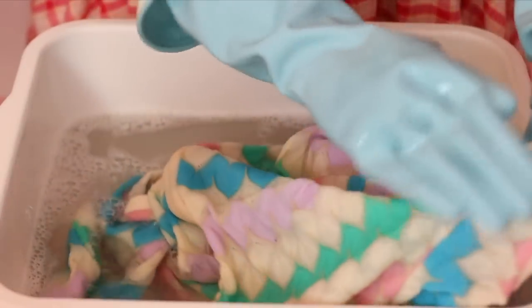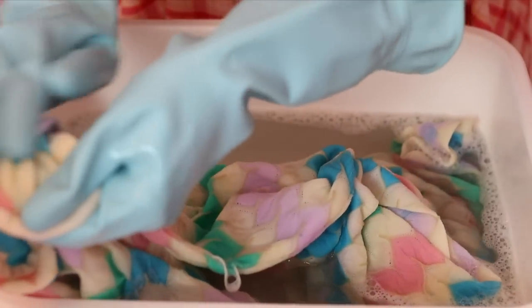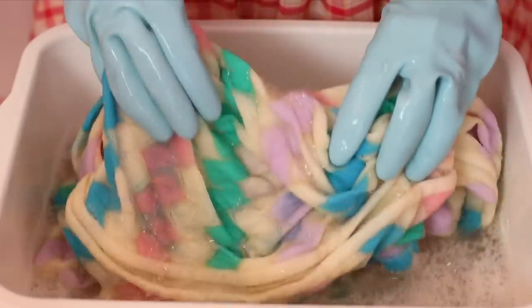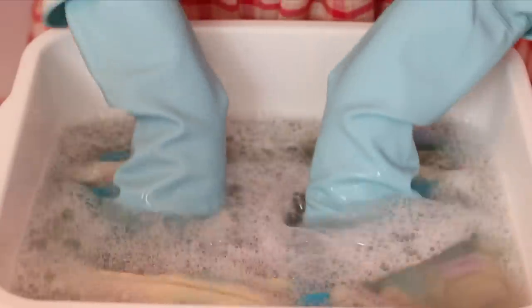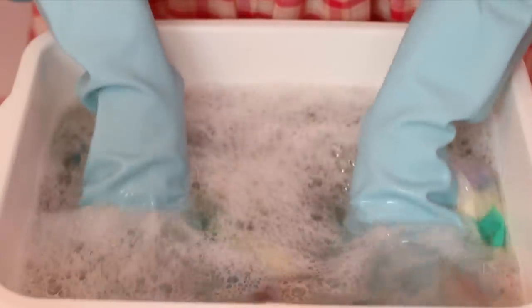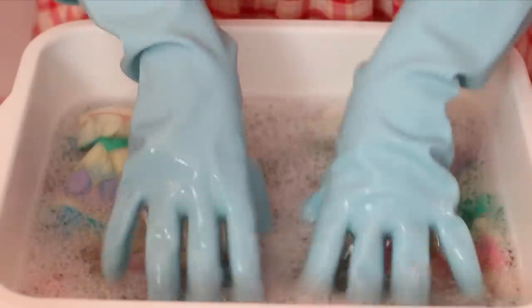I'm gonna try to scrub these spots where I had the stain remover, but the average piece of hand wash clothing, you don't need to do too much to it. Move it around in the water. You can see we're starting to get bubbles now. Bubbles, bubbles. Just trying to move it around and get everything completely saturated. Squish, squish. It's kind of fun.